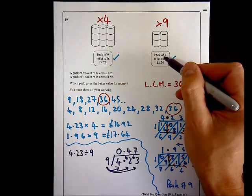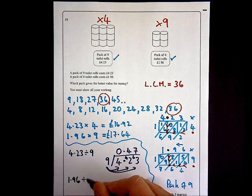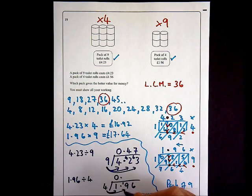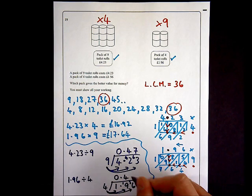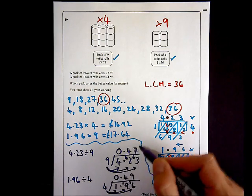And similarly for the pack of 4, I need to do £1.96 divided by 4. And again with the bus stop, 4s into 1 doesn't go, carry the 1, decimal point, 4s into 19 is 4 remainder 3, and 4 into 36 is 9, so 49 pence there for a single toilet roll. Same answer either way, pack of 9 is the better value.